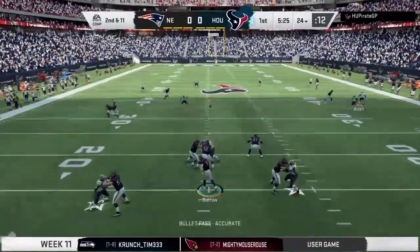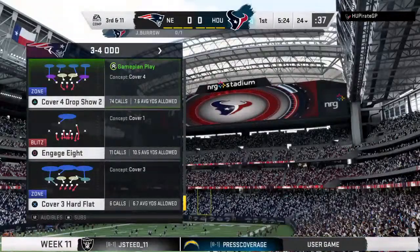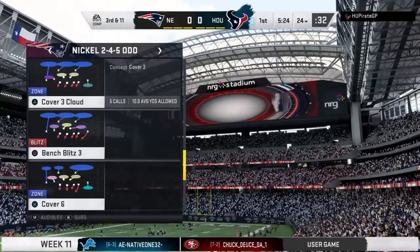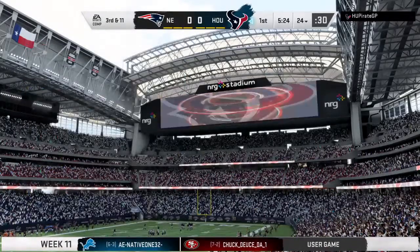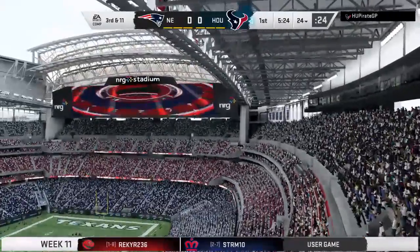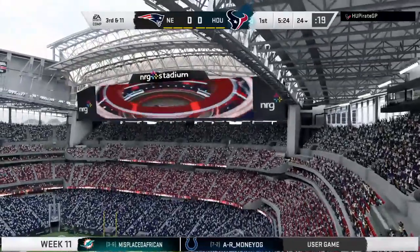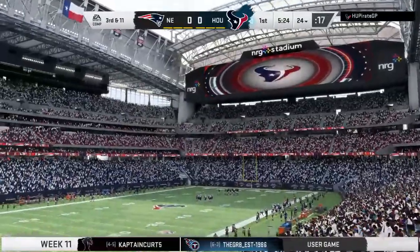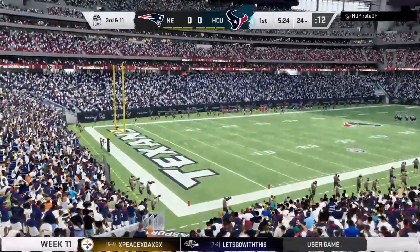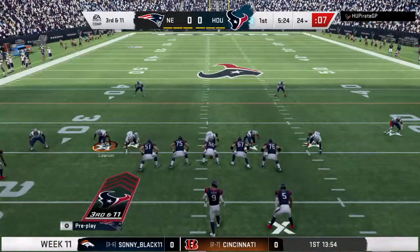Second and 11. Throwing over the middle, but it's incomplete. A good number of coaches at any time they call an in route are really worried about the play because there's so much traffic ordinarily that the ball has to get through to get to the receiver. And on that play, it was batted down. Little trouble thus far on their opening drive as they come up on a 3rd and 11.